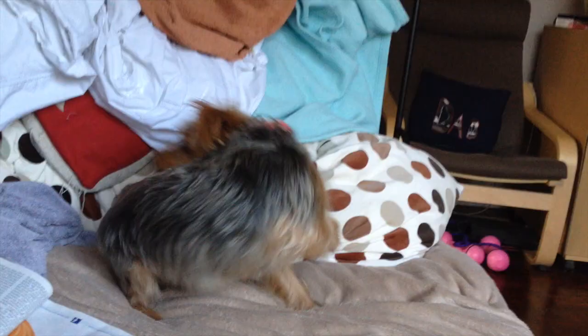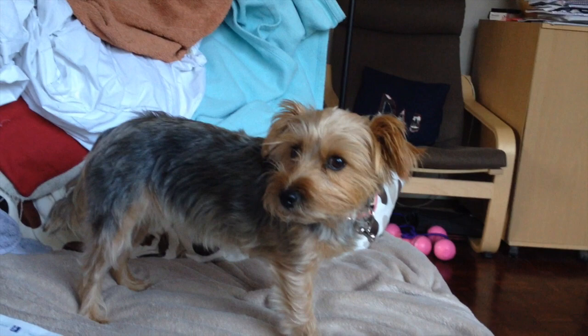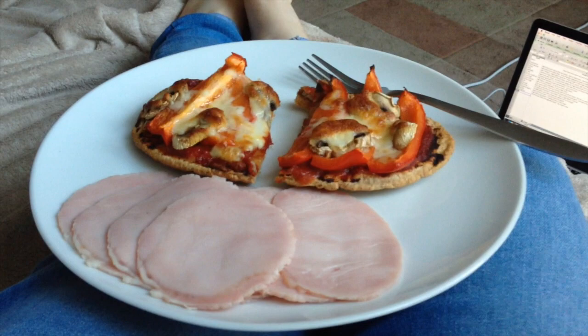What's Mummy got? What's Mummy got, Bean? Mummy has food. Glorious food. Mummy has a pita pizza and some ham. Had my dinner and I got it down there. Look. Yeah. That's how messy I am, because my mouth is obviously not big enough.